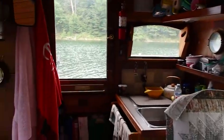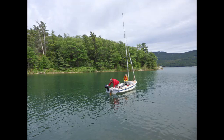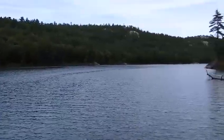So we're up to, oh, where'd Dee go? She disappeared. Huh, that's a complete mystery. Where did she go? So we've made it into the narrows, heading toward the pool.